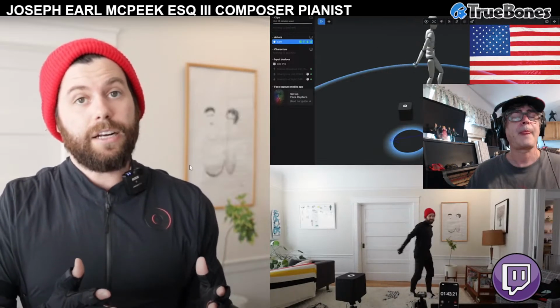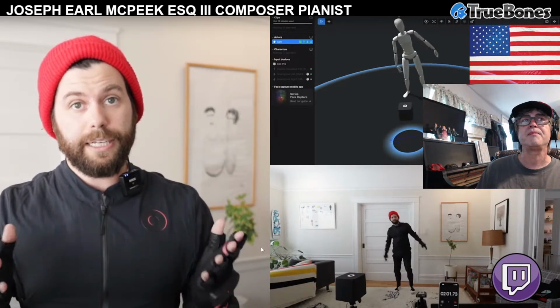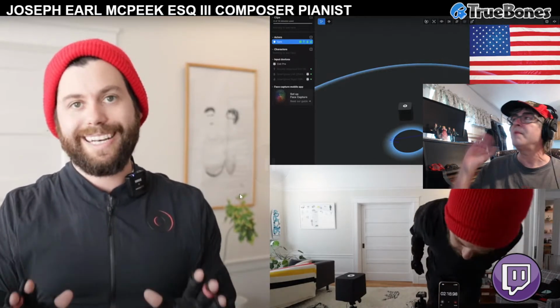If the coil knows where the gloves are, it can also tell where the suit is. So not only can we eliminate all drift from the gloves, we can eliminate global drift from the suit as well.